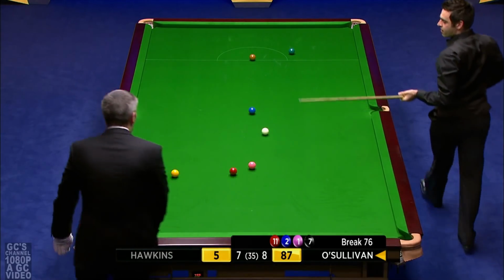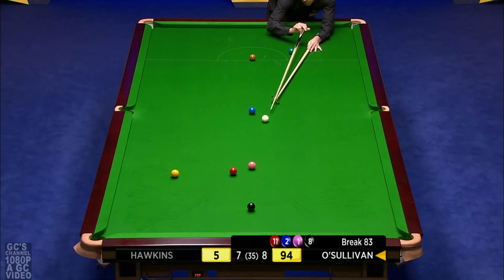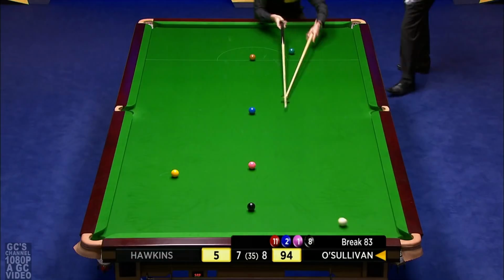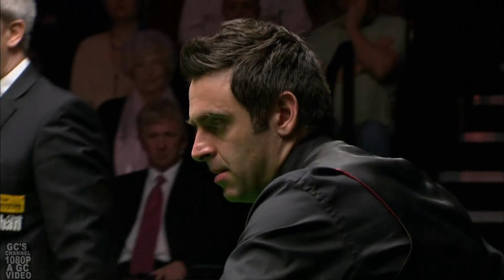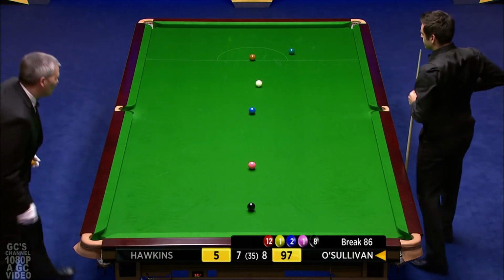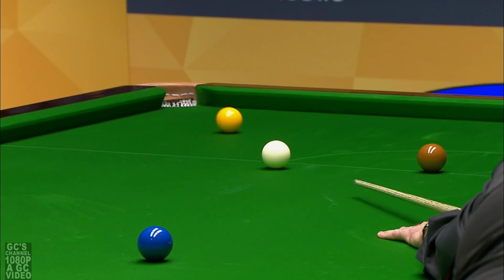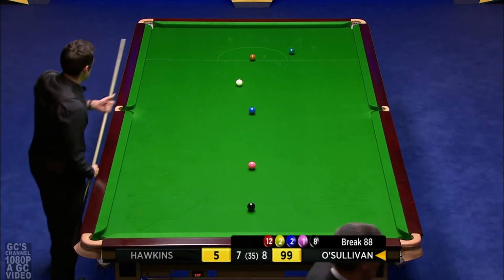And at the moment, he's just moving through the gears. 83. Still a few sighs and moans and groans. He's still not completely happy. But at the moment, everything he's looking at is going into the pocket. 84. 86. 88. Well, this has been an incredible standard so far.